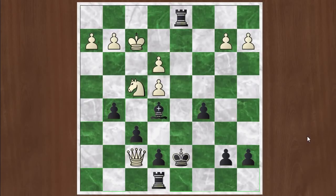Can you spot the move that white should play right here? Okay, pause the video if you want time to think about it. I'm going to give the answer away. Yeah, white has the move queen to b7.